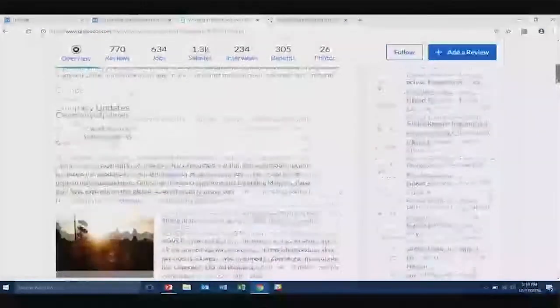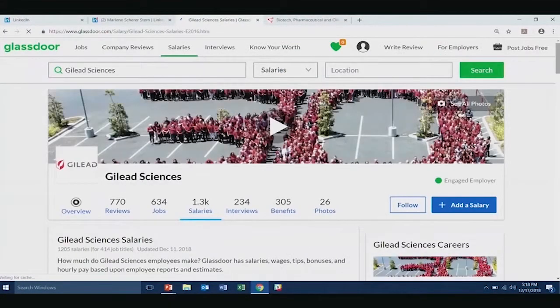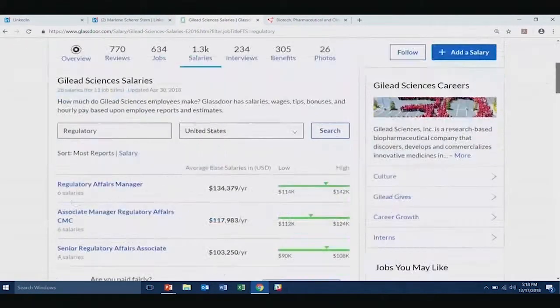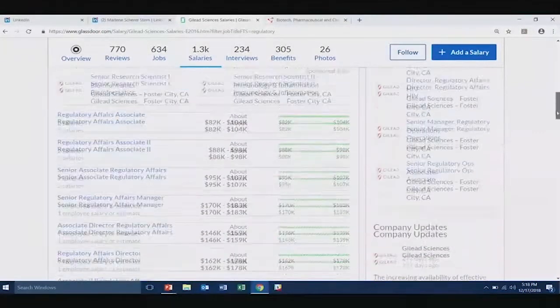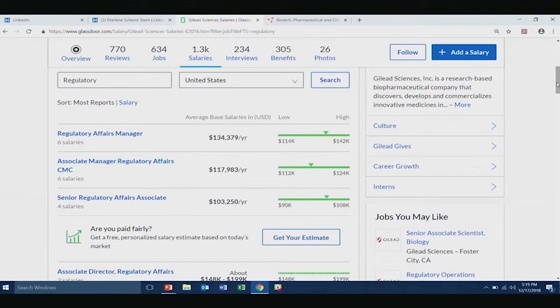So what I'm going to do is scroll up. I'm going to click on salaries, and in the search box, I'm going to type in regulatory. And there you see a number of salaries for different types of regulatory affairs positions. Now, a lot of these positions only have a few salaries. As you know, the smaller the sample size, the less valid that sample size is. But it's better than nothing, the fact that you do have a fair number of regulatory salaries listed here.